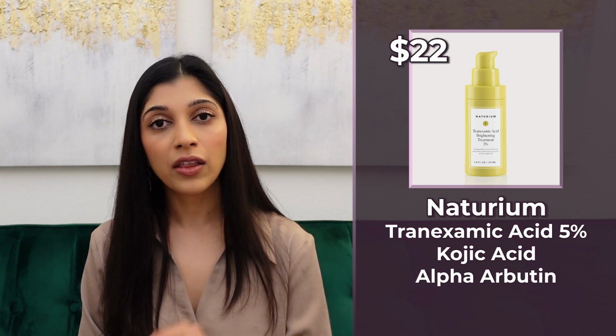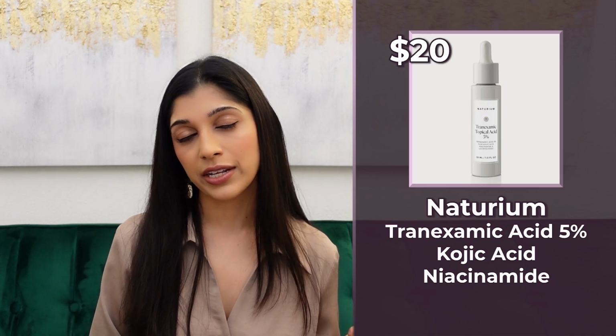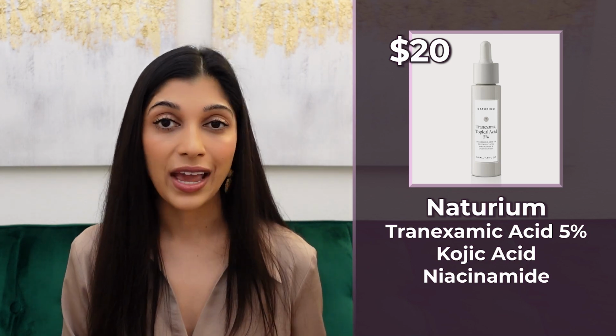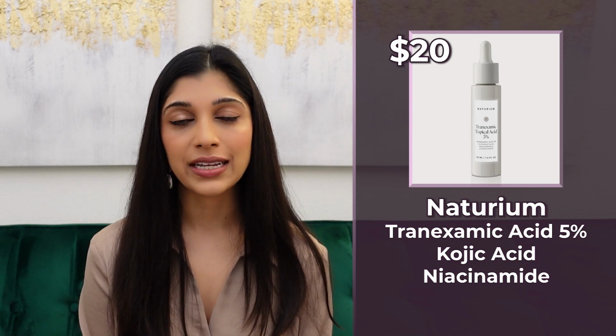I have tried their other version, which was the Naturium tranexamic acid, and that contained 5% tranexamic acid, kojic acid, and niacinamide, and is about $20. So I have tried that one and I have liked it and it didn't give me any irritation. And you can use either of these products either in the morning or at nighttime or twice a day.